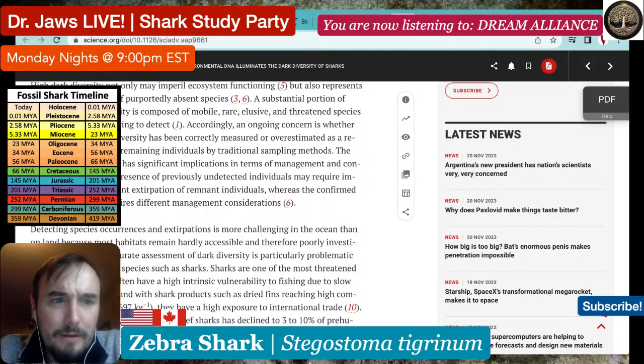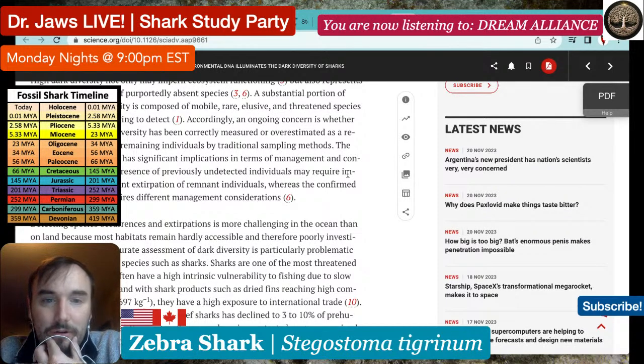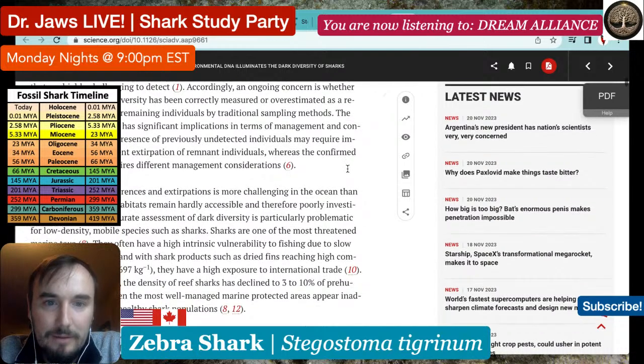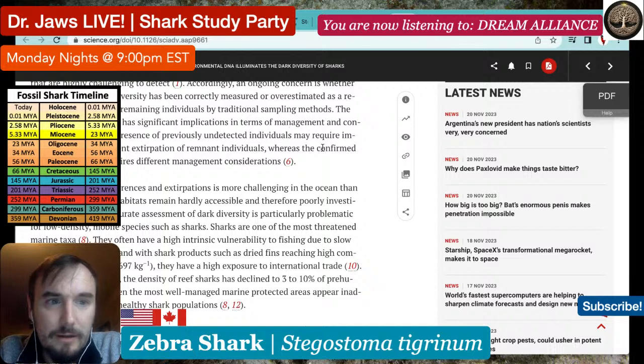Accordingly, an ongoing concern is whether this megafaunal dark diversity has been correctly measured or overestimated as a result of non-detection of remaining individuals by traditional sampling methods. It is a cool concept, but I'm nervous about it. Please don't say that Bigfoot was part of dark diversity and just missing. I don't think they're doing it. I think they are, based on this presentation so far. This is very interesting. I don't think I've really heard of this.